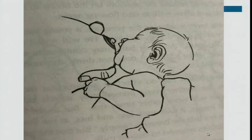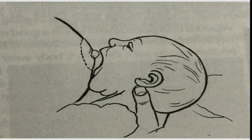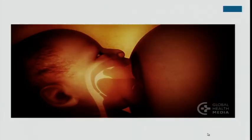So these are just a couple more pictures. You see how the nipple is pointed up in the baby's wide mouth. Take a large chunk out of the mom. And then this is just another video showing how much of the nipple needs to be in the mouth.